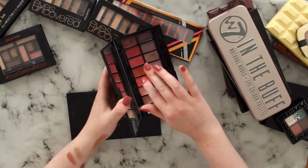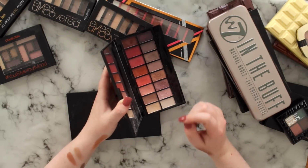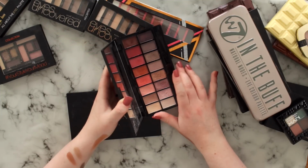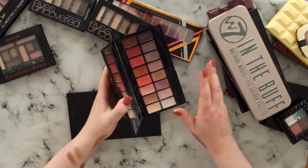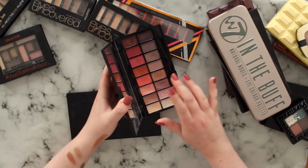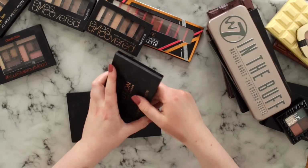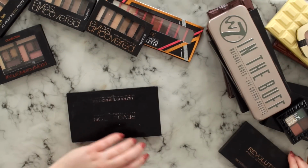I feel like a lot of these matte shades here would look really good with a nice pop of gold or something like that, and that's just kind of missing. So I tend to mix this with other single eyeshadows or eyeshadow palettes when I do reach for this. I feel like if I style this with a gold eyeshadow, I will be able to get some use out of that. So I'm going to hang on to it for the time being.